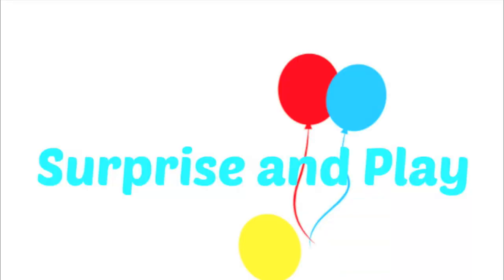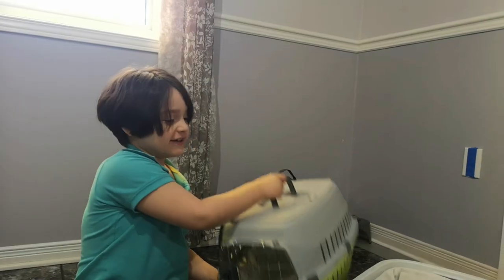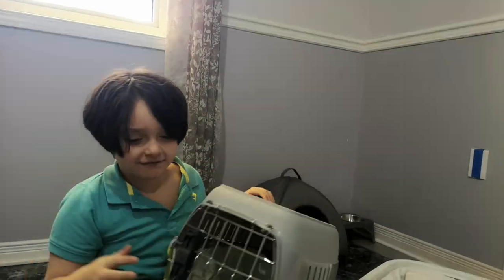We're going to get the puppy tomorrow. First time getting a dog? Yeah, and I'm going to show you all the stuff. Here is the crate.